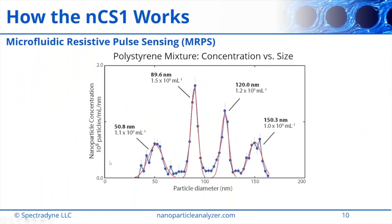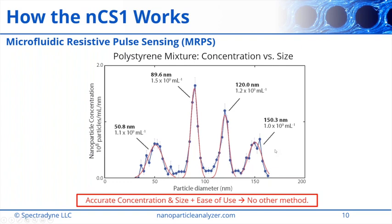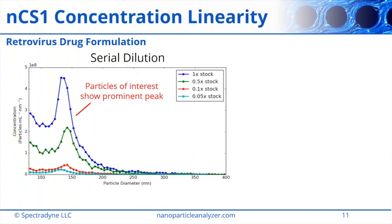So this is an example of the final output from our system. It's a graph showing particle concentration on the y-axis versus particle diameter on the x-axis. This particular sample that I showed you, and the analysis is here, was a mixture of polystyrene particles, 50, 90, 120, and 150 nanometers in diameter. You can see that all the different populations were well resolved, and we can be quantitative over any size range in between here. So this combination of accurate concentration and size and the ease of use of the system is not currently available in any other technology on the market.